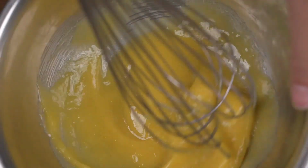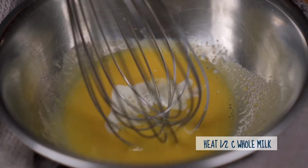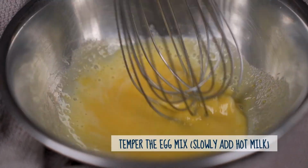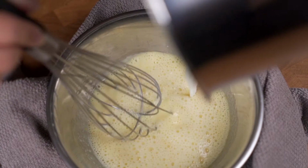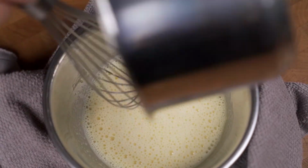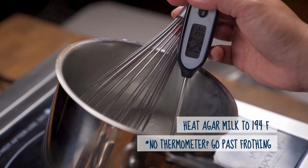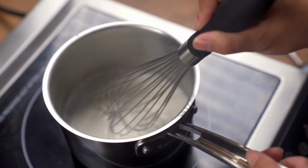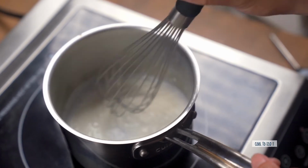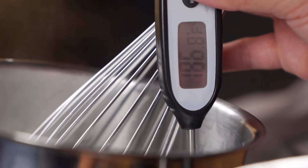Then we're going to temper this mix. So in a separate saucepan, heat up your other half cup of milk until just about steaming. Then slowly dribble that into your egg mix until you're fully combined without curdling any of the egg. Then in that same saucepan, we're going to heat up our agar milk mix to activate the agar. Heat it all the way up to 194 degrees Fahrenheit, whisking often. Once it reaches temp, take it off the heat and allow it to cool down to about 120 degrees Fahrenheit.